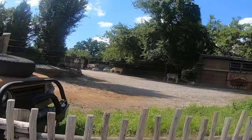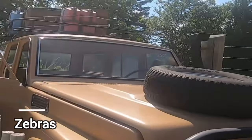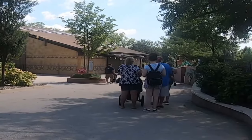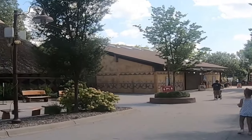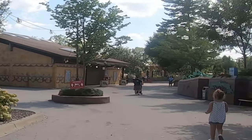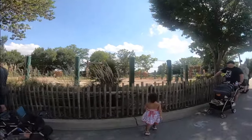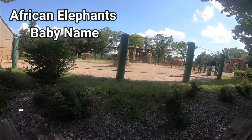Don't you see that? There's a baby elephant. Oh. I don't know if you can see it, but here.